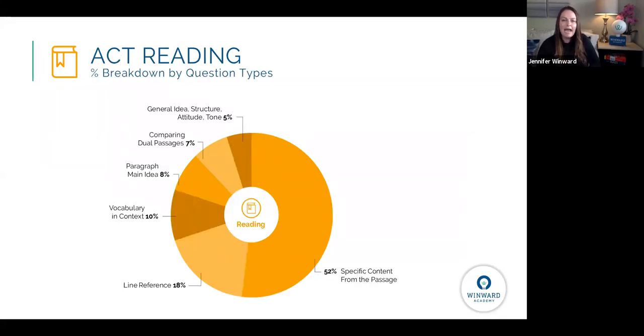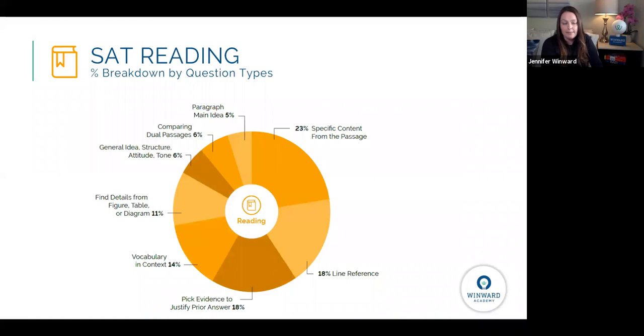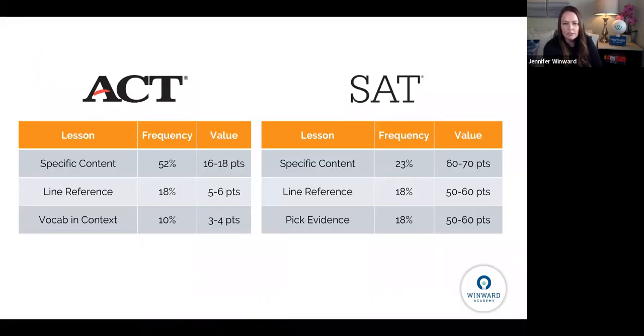So here's our breakdown of the types of questions that are asked in the ACT reading section. Here's our breakdown of the types of questions asked in the SAT reading section. One quick thing that I want to call out about SAT reading, you'll notice here are those questions about details from figures and tables and diagrams. There's also this special type of question that only comes up on the SAT reading that is stressful for students and where students have the lowest accuracy. So I just want to spend a minute calling your attention to this question type, which is when they ask students to pick evidence to justify prior answers to questions. And I'm going to talk a little bit more about that pick evidence type of question in a second.